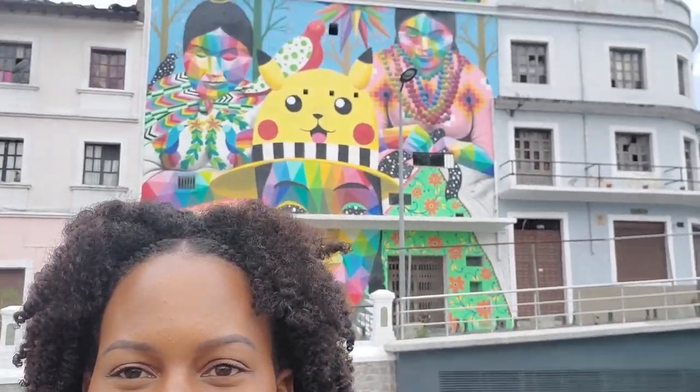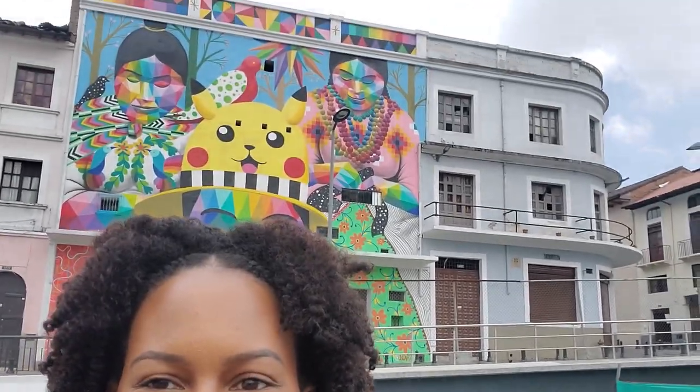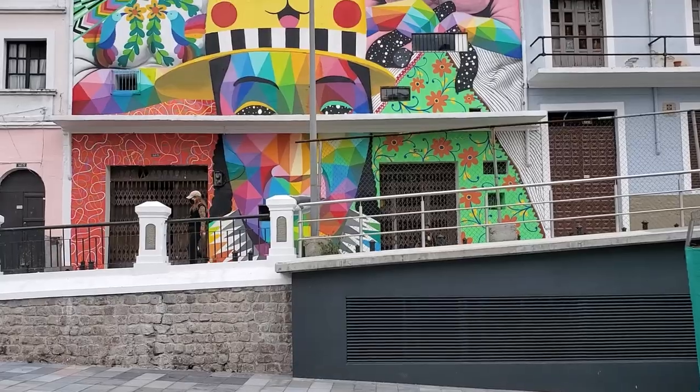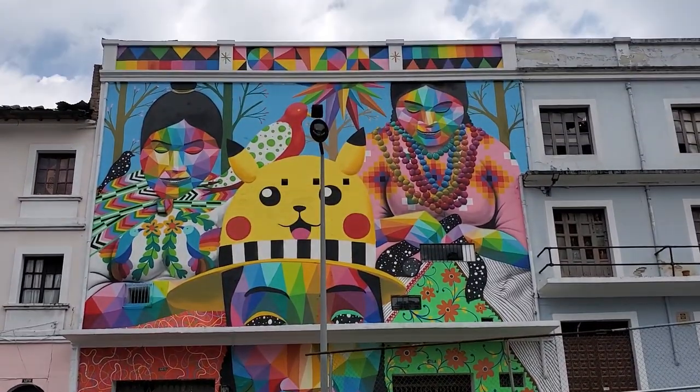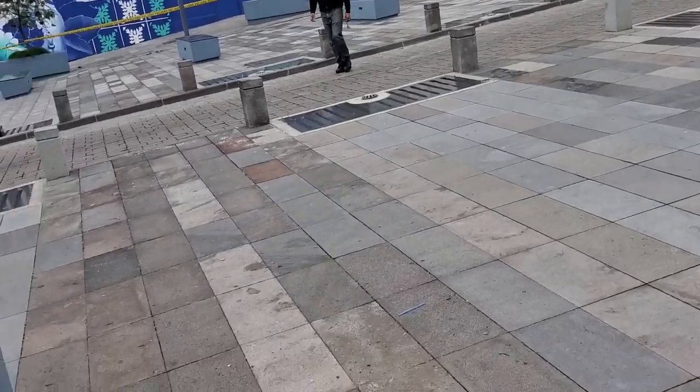Isn't this beautiful, y'all? But so many people thought it was controversial. It is gorgeous. Which I understand because you gotta respect the culture, but look at Pikachu. That one's nice too. That one, the dress.